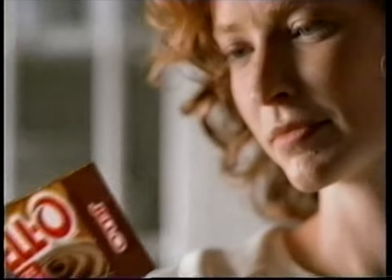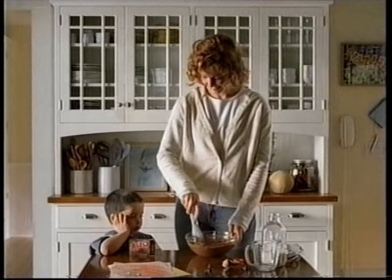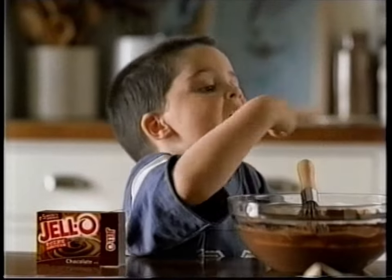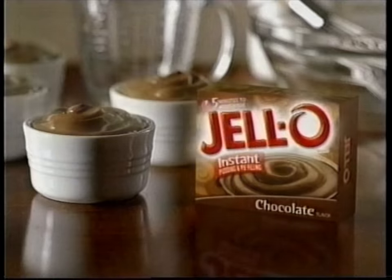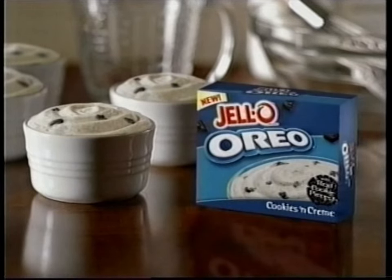Why should you keep a few boxes of Jell-O Instant Pudding around the house? Because it's only 5 minutes to homemade. Because, do we really have to say anything? Jell-O Instant Pudding. And check out our new Oreo flavor.